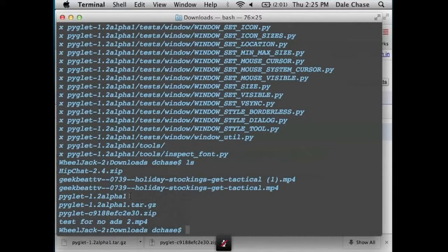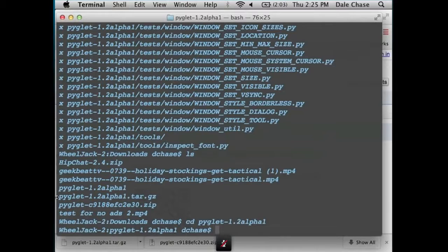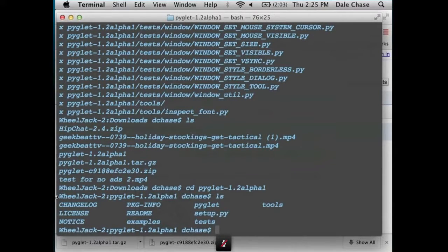Exactly. So installing this now is actually relatively simple if all goes as it should. All I do now is go into that directory, that folder that was just created, and run the command. On a Unix system, you'll probably want to use sudo to make sure you're running as administrator, with all the right privileges. So we'll just go sudo python setup.py, and then we want to run the command install.